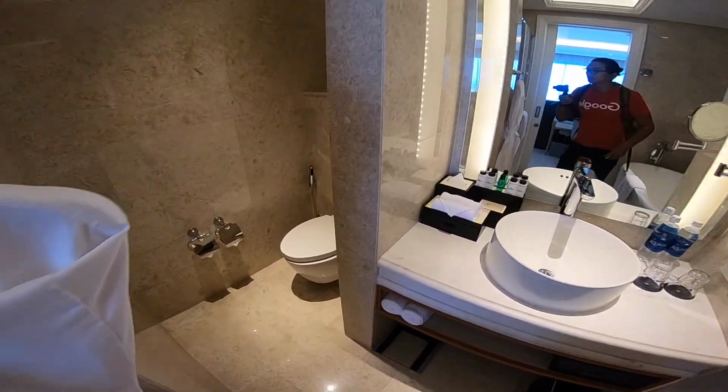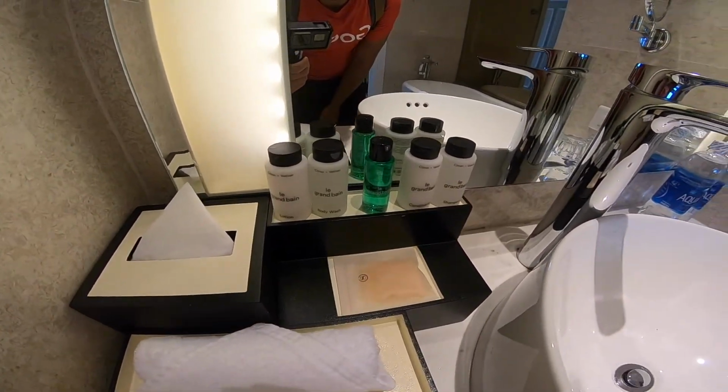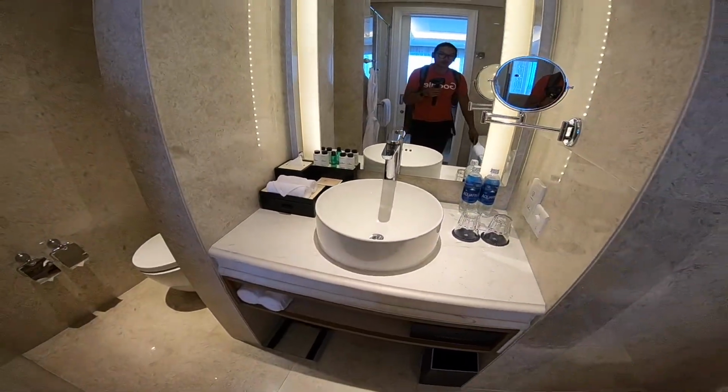and there's a toilet bowl with a bidet. And this is what they call the shampoo for most of the Sheraton hotels. They'll be using this. Also, there's 2 bottles of drinking water right over here. Oh, I start to love this hotel now.